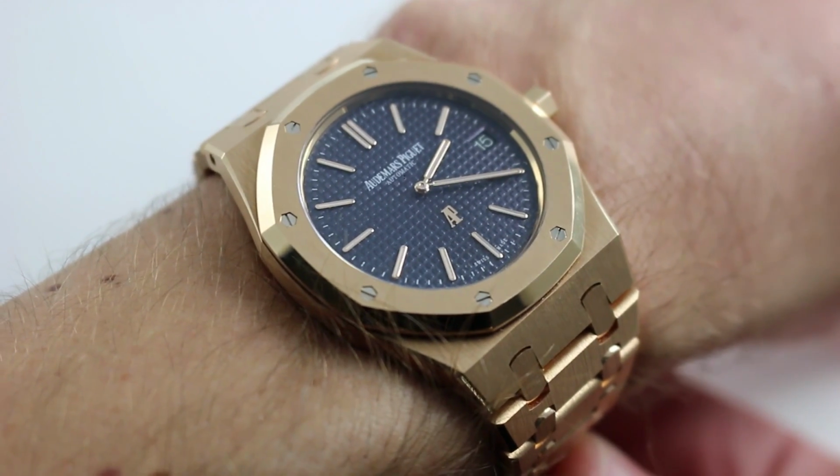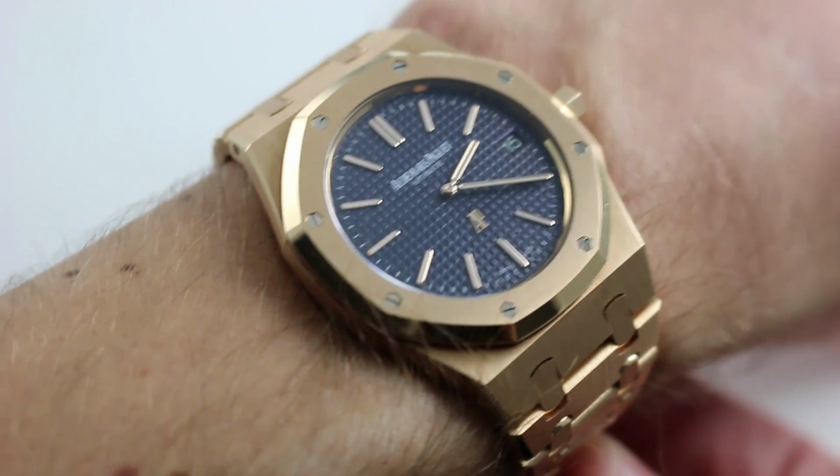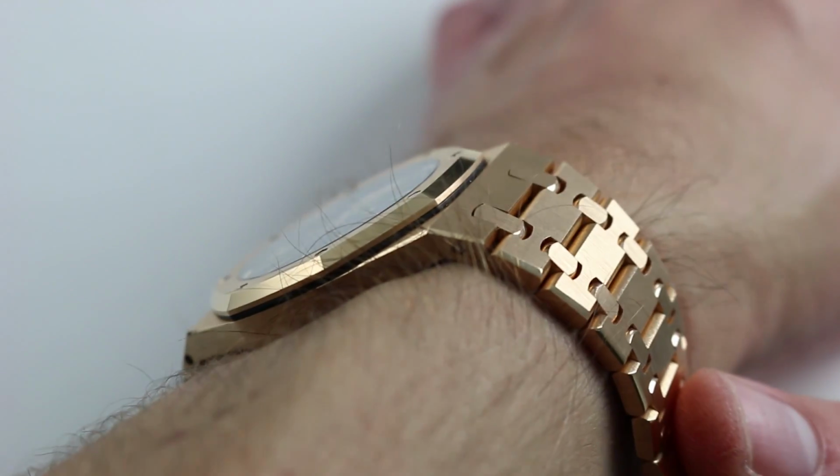Today we're discussing the Audemars Piguet Royal Oak 15202 OR. This is the jumbo, but as you've rarely seen it, with blue dial and rose gold case. You can see it and you can buy it on our website.